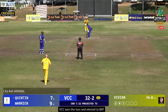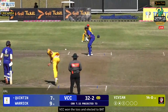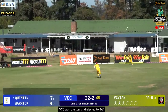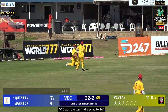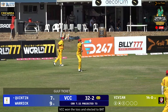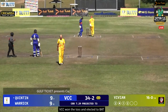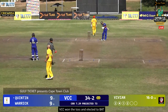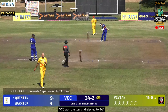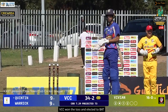Now then, Quinton Dreyer, he's on strike. He's only on 7 off 6 balls. He's played that nicely behind point. That's actually Jason who's on the field. He just passes the ball there to Pierce. Jason's getting a run out here in the sun. Yeah, great shot there from Quinton Dreyer. Played off the back foot, guided towards third, and able to get two runs again. Much needed.